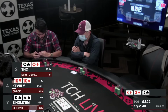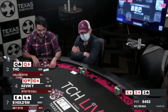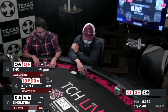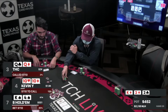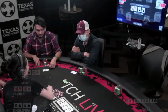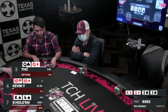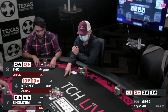Wonder how much stock he puts in that backdoor diamond draw. Kevin with the red tens. He could probably call one player. I don't think he can call both players. But he is going to, it looks like. He's reaching for chips. He is going to call. I think they both called because there are two diamonds there. The 3 of clubs, that's more flush draws available. And that's also no improvement of any kind for reasonable holdings here.